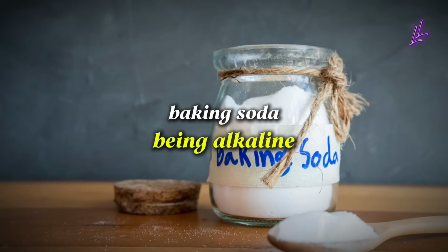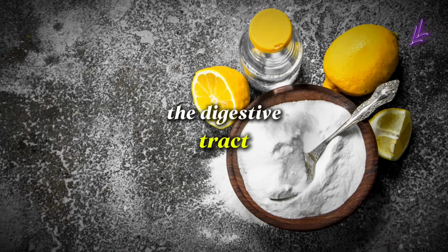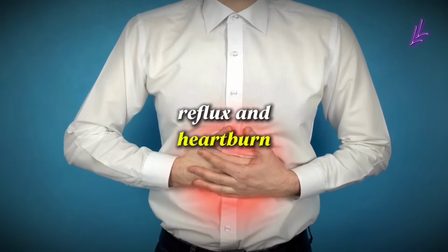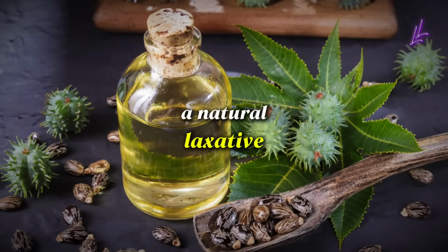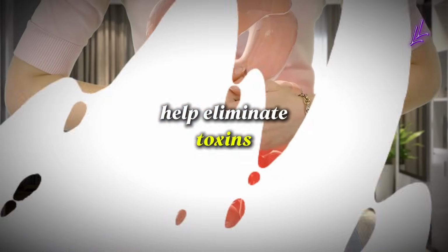Celtic salt, rich in trace minerals like magnesium, potassium, and calcium, helps regulate stomach acid levels, crucial for food breakdown. Baking soda, being alkaline, neutralizes excess acid in the digestive tract, alleviating issues like acid reflux and heartburn. Castor oil acts as a natural laxative, stimulating bowel movements to help eliminate toxins.